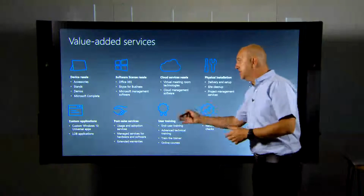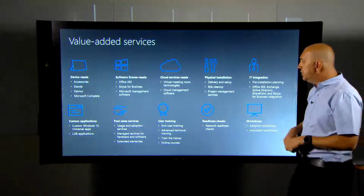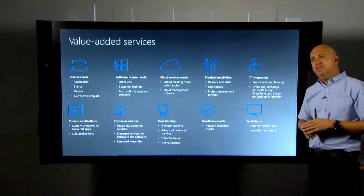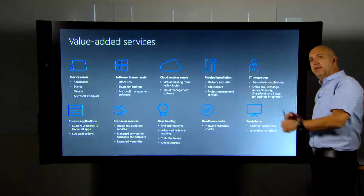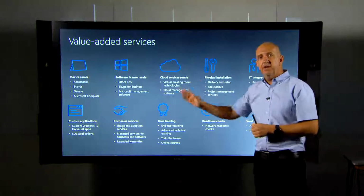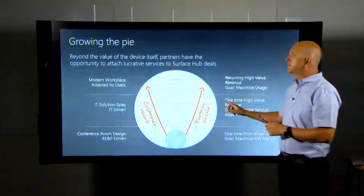Now, post-sale services, wrapping this up in a managed service, perhaps wrapping this up in a rental service, user training, adoption, readiness checks, and workshops. All of this lends itself as part of the journey you need to take the customer through around Surface Hub, and the areas inside your organization you need to consider, and where you can maximize your return when you're selling Surface Hub to your customers.